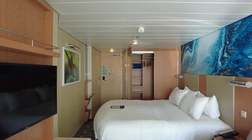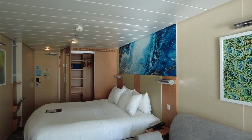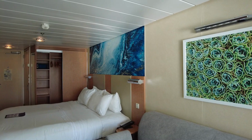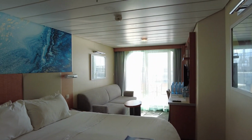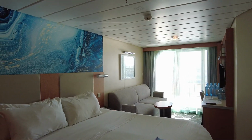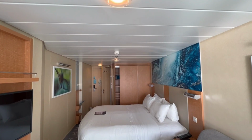Further, we were surprised that there were no additional USB outlets added to the room. In fact, we couldn't find any USB outlets at all, neither near the bed nor the desk. For us, this was one big drawback. Overall, the room more than met our needs, and we could certainly book this cruise cabin category again on another Royal Caribbean cruise.